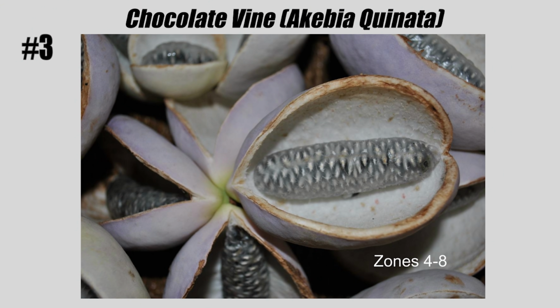The third plant on our list is a plant native to Japan, China, and Korea. It's the chocolate vine. I know what you guys are thinking, and no, not that chocolate. This plant is in no way related to Theobroma cacao, which is where the chocolate typically comes from that you're used to eating. The chocolate vine is its own separate entity.